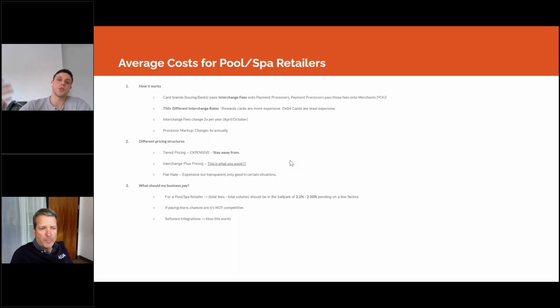So, you know, for people that use Stripe or QuickBooks, right? Sometimes you'll see it's 2.9% plus 30 cents a transaction every time I take a Visa, MasterCard, Discover. And then it might be 3.5% plus 30 cents a transaction for when I take American Express, right? That's a flat rate pricing structure. I won't go into details on those, but just realize that it's another layer of complexity.